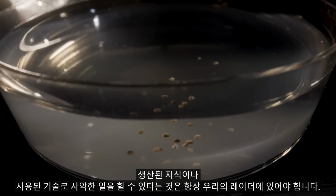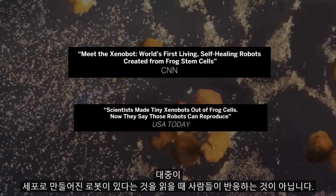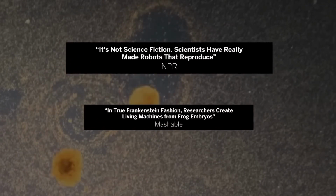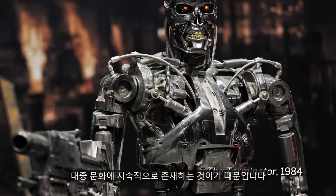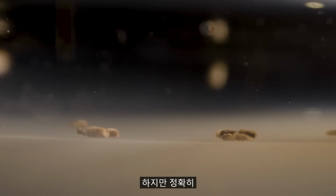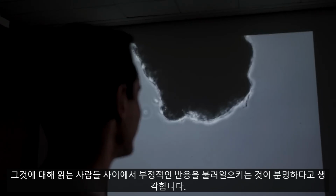It should always be on our radar that people might do nefarious things with the knowledge produced or the technologies that are used in this research. But that's not what people are reacting to. You know, when the public reads that there's a robot made of cells, I don't think people are wrong to think, oh, that reminds me of Frankenstein. It's not surprising that people continue to return to that trope of scientists creating things in the lab that are not able to be controlled, because it's one that constantly is in pop culture, it's in the social imaginary that informs our beliefs and our opinions. Again, not going to happen in this case, but I think the lack of clarity and certainty about what exactly has been created definitely fuels a negative reaction among people who read about it.